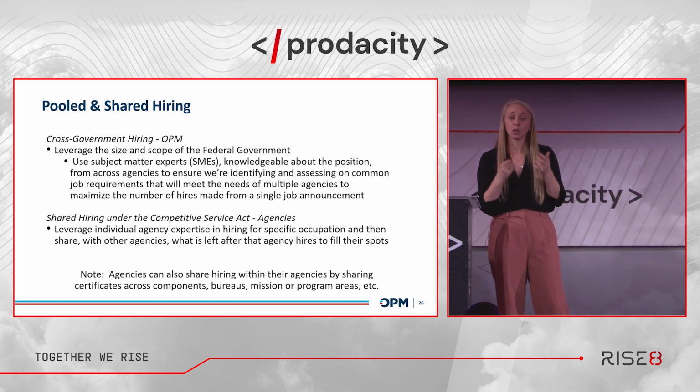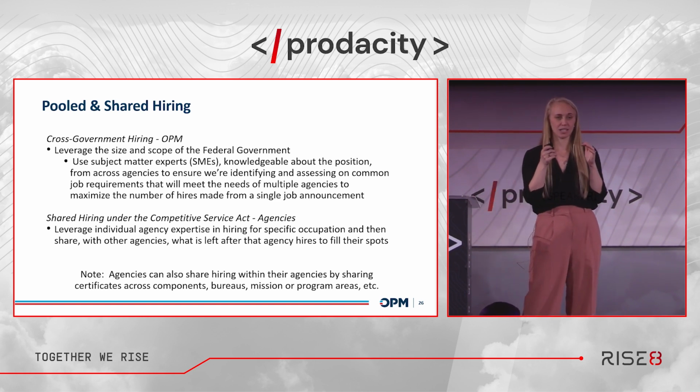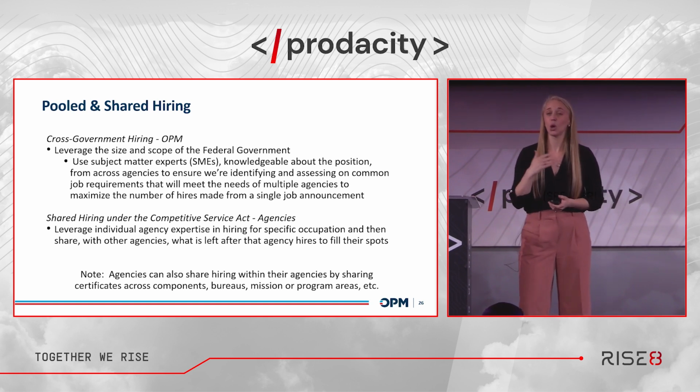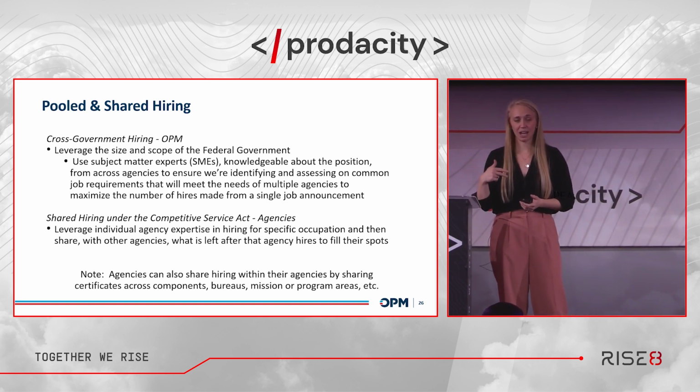The second one, which in my opinion is the most scalable solution, is hiring under the Competitive Service Act. This means that an agency runs a regular hiring action for themselves. They put one line into the announcement that says something to the effect of, by applying to this, you acknowledge that we're going to share your candidacy, and if you make it to the cert, you could get hired by other agencies. And they run it like they normally would, and then they hire who they need to, and then any agency can hire off of the extra people.